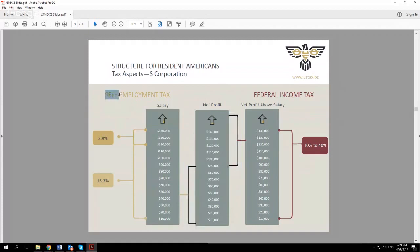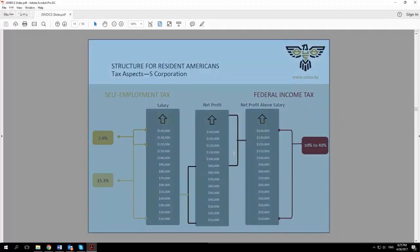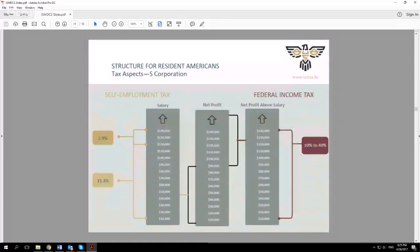Now, I should have changed this part of the slide. Technically, you pay employment taxes. It's only a technical thing because the amount is exactly the same, but technically the S corp pays half of the tax, and you pay half the tax. But if you own all of the S corp, then it doesn't really matter. So it's only this portion, the salary portion, that's subject to self-employment tax or employment taxes, and then your net profit above your salary is subject to only U.S. federal income tax. So this is the whole reason for using an S corporation, that you get to save some on the self-employment tax.